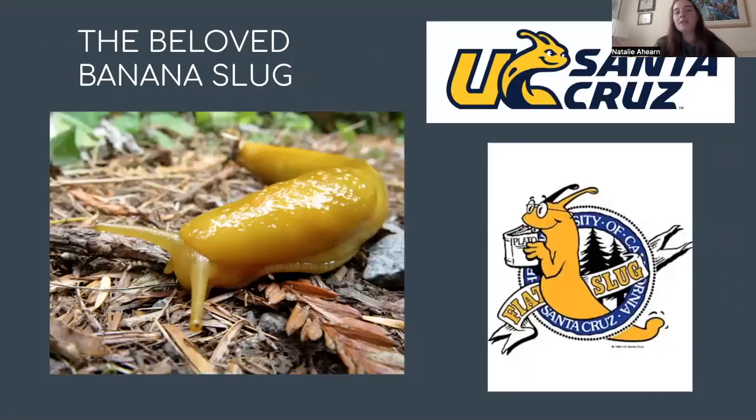So overall, banana slugs are crucial to nutrient cycling in the forest. They're beloved animals in the California Central Coast. As I'm sure everybody knows, UC Santa Cruz's mascot is the banana slug. So they've just had a really big impact and hold a place in the hearts of many ecologists in California.